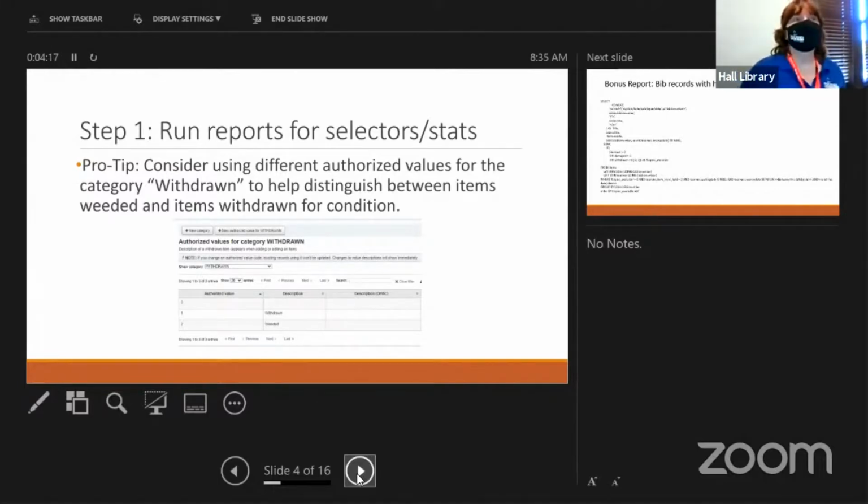And the selectors were like, it's really great, I guess, to see the withdrawn spreadsheets, but we do a lot of weeding. We really don't want to plow through things that we weeded on purpose. We don't want to have to look at them again. And so at that point, we set up 2 different authorized values so that the selectors could make a distinction between the stuff that they weeded and the stuff that circulation or tech services withdrew for condition. And so that was really helpful in kind of cutting down what they had to look through each month.